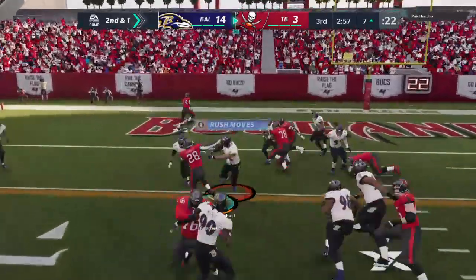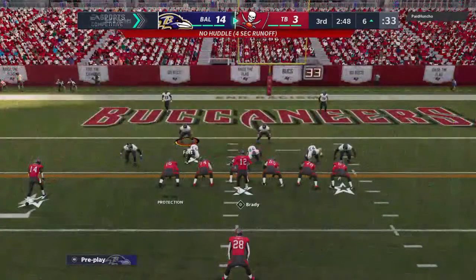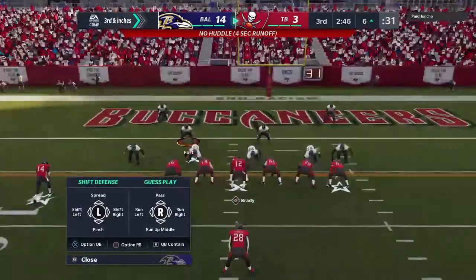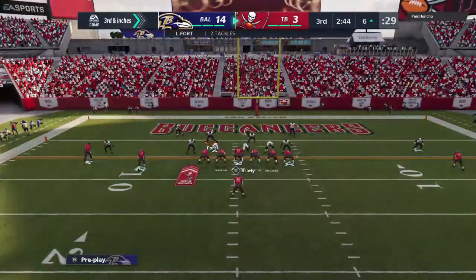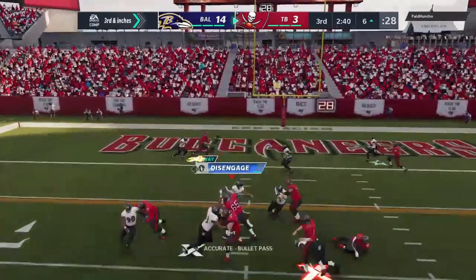They'll run it again with Fournette. And he's stopped after a gain of 1. Not enough. Still a yard to go on 3rd down. The tackle made at the 6-yard line brings up 3rd down. Brady going to try and throw on 3rd down.